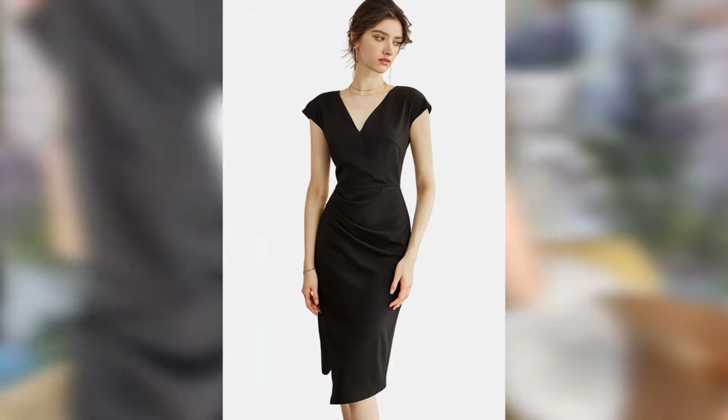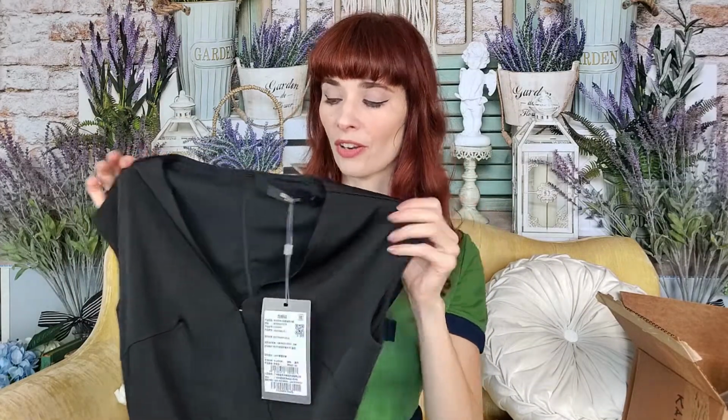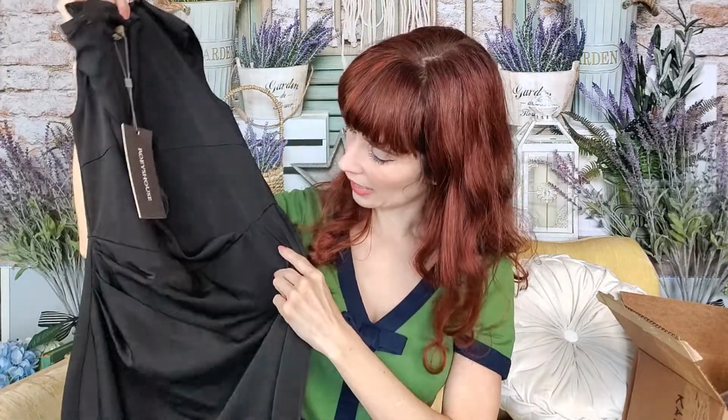Now everybody, I think, needs a little black dress. And this one I think is going to be very versatile. I like this ruching right here on the waist because it does a little tummy camouflage.